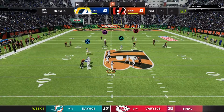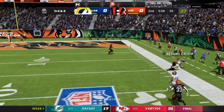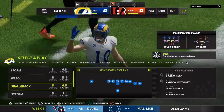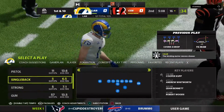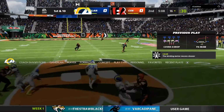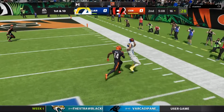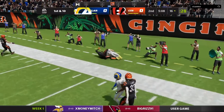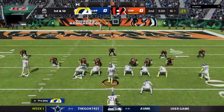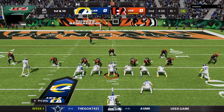Off the play fake. Schilling. Going up top for Kupp. And this is caught right along the sideline. What a job of keeping the toes in bounds there. A big play that time through the air. 34 yards. So the big play means just like that, they'll operate from the red zone now on first down.